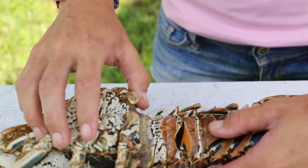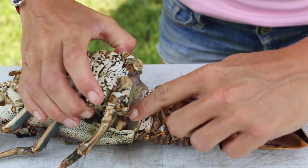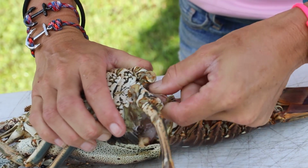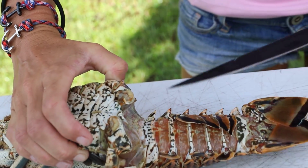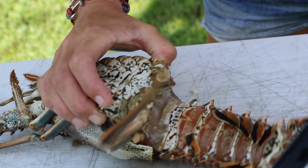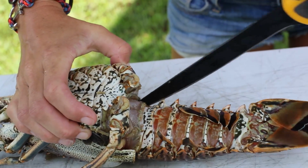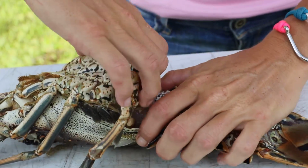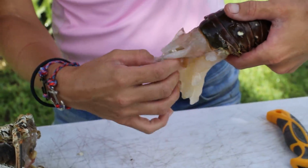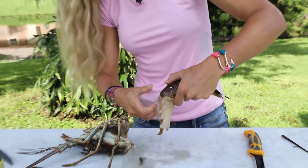Turn your lobster around, and there's a membrane right here that's connecting the tail to the rest of the body. So you can rip this with your fingers or with your knife, whatever works for you. I'll just do it with my knife to show you where that membrane is. Right there. It's a very thin membrane. You do that, hold onto your lobster tail, and pull. Now, we got about 10% more yield on that lobster tail.